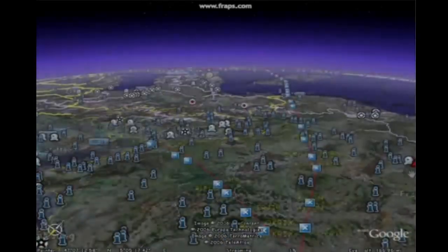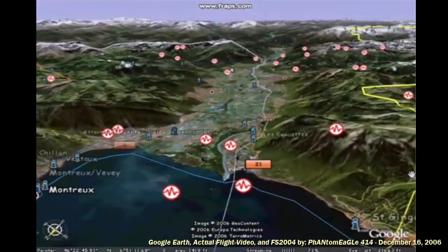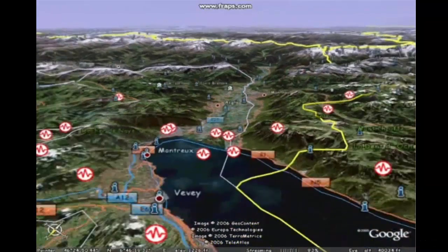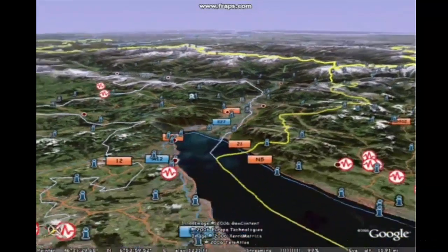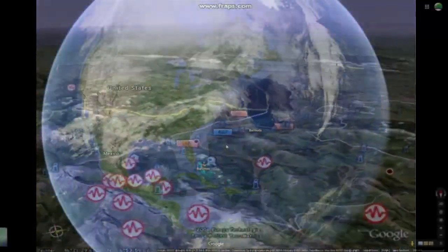So, welcome everyone to a new series I'm going to start doing called Google Earth Railfanning. What I do here is I go to Google Earth or Google Maps and I just float around the map and try to find some weird anomalies that no one can really explain.